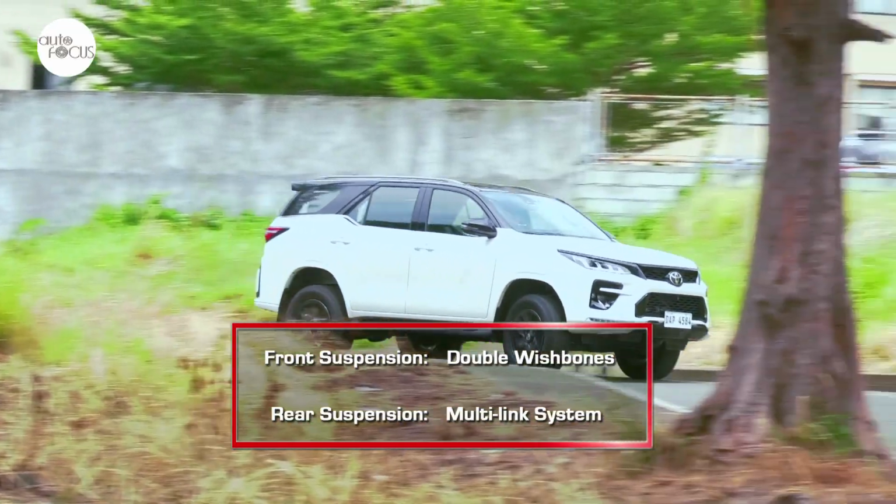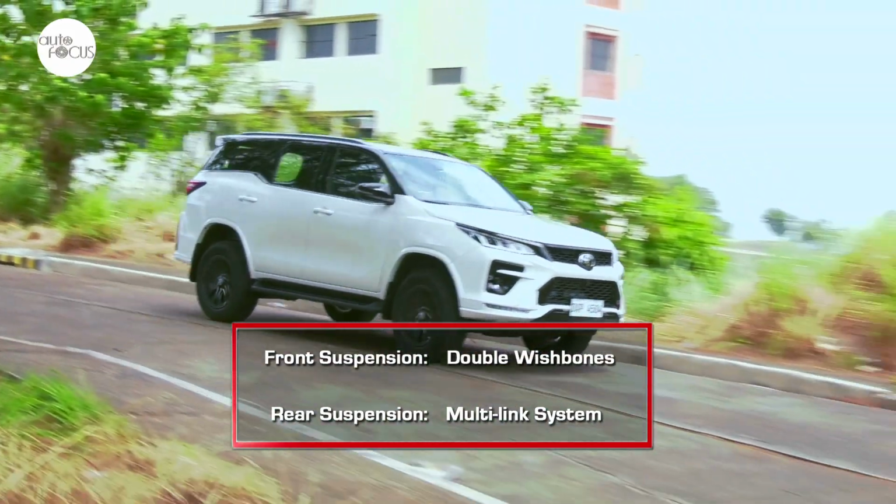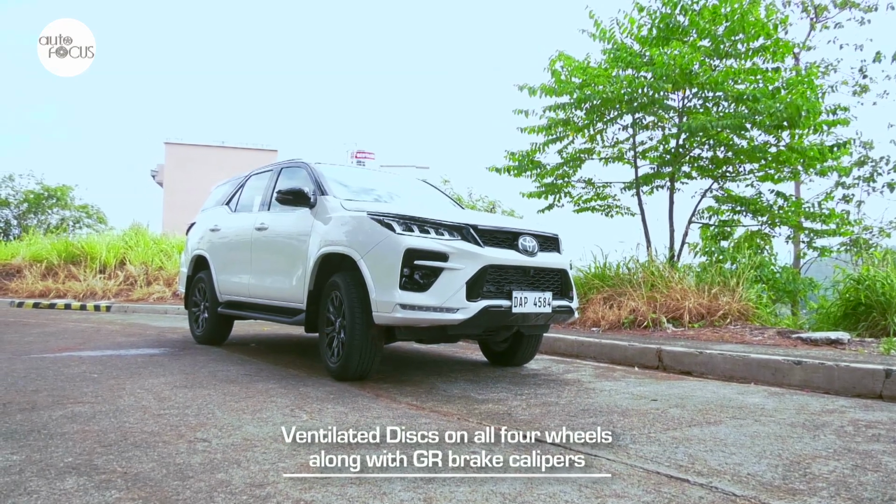The Ford Tudor GRS suspension features monotube shock absorbers for the double wishbones up front and a multi-link system in the rear. The brake system uses ventilated discs on all 4 wheels along with GR brake calipers.